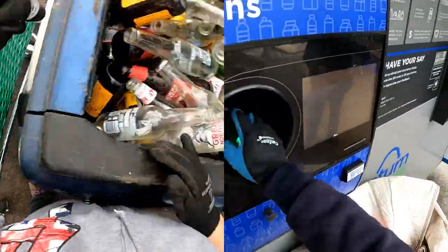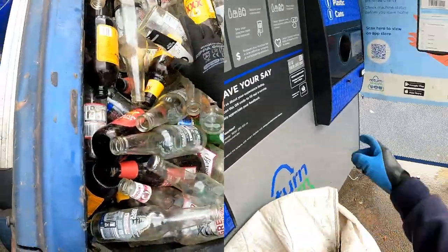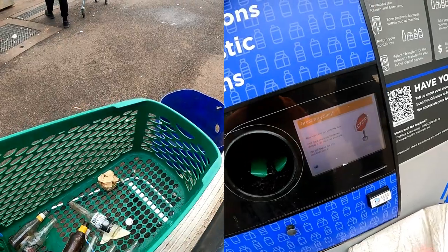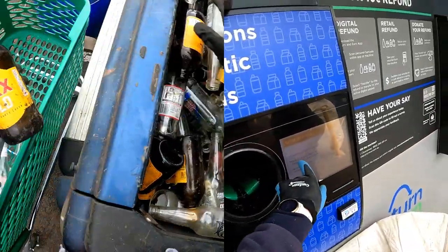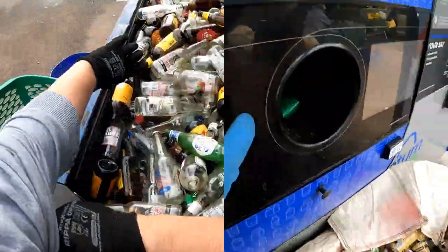Yeah, she's not working, that one. No, not that one. Yeah, it fouled up on me. That's what it said, saying there's something there, but there's nothing there. Oh, this machine's full. Yeah, see, this machine is currently full. It's got a big size on it. Bugger. We're going to have to put our glass through.